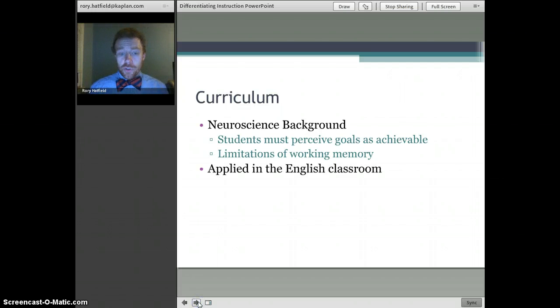Let's apply that in the English classroom. I suspect a lot of you already base your lessons around essential questions, EQs, or the idea of know, understand, do, or KUDs. Not only is it important to have clear learning goals, those learning goals are the same for everyone. Everybody learns the same principles.